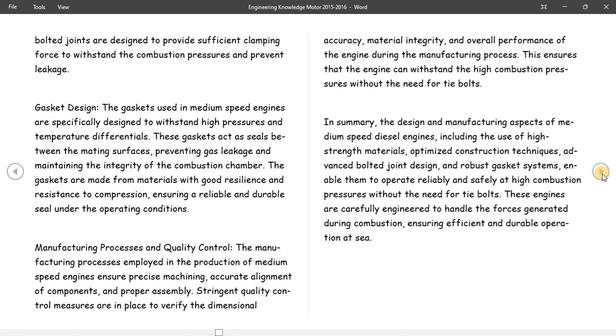Next is the gasket design. The gaskets used in medium speed engines are specifically designed to withstand high pressures and temperature differentials. These gaskets act as seals between the mating surfaces, preventing gas leakage and maintaining the integrity of the combustion chamber. The gaskets are made from materials with good resilience and resistance to compression, ensuring a reliable and durable seal under operating conditions.